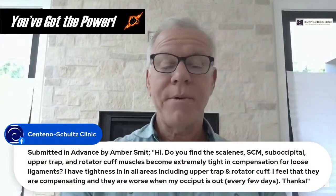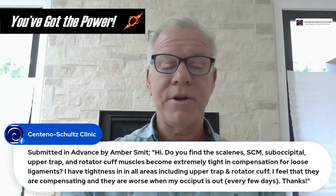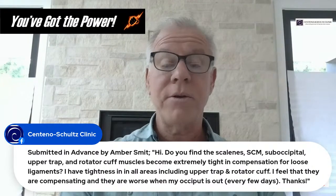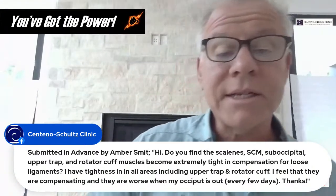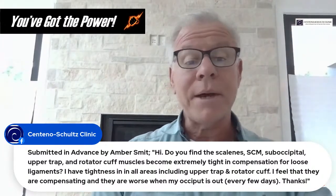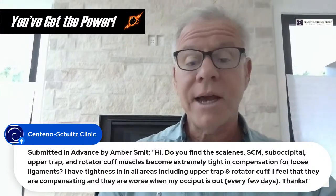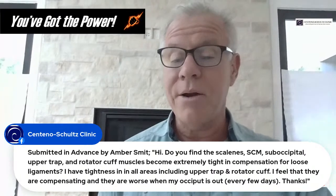It's been advanced by Amber Schmidt. Hi, do you find scalenes, SCM, suboccipital, upper trap, rotator muscles become extremely tight in compensation for loose ligaments? I have tightness in all the areas, including upper trap and rotator cuff. I feel that they are compensating, and they are worse when my occiput goes out. Yeah, certainly the upper traps, the scalenes, the SCMs, and the suboccipital muscles can get very, very tight. So yes, that's a pretty common pattern.